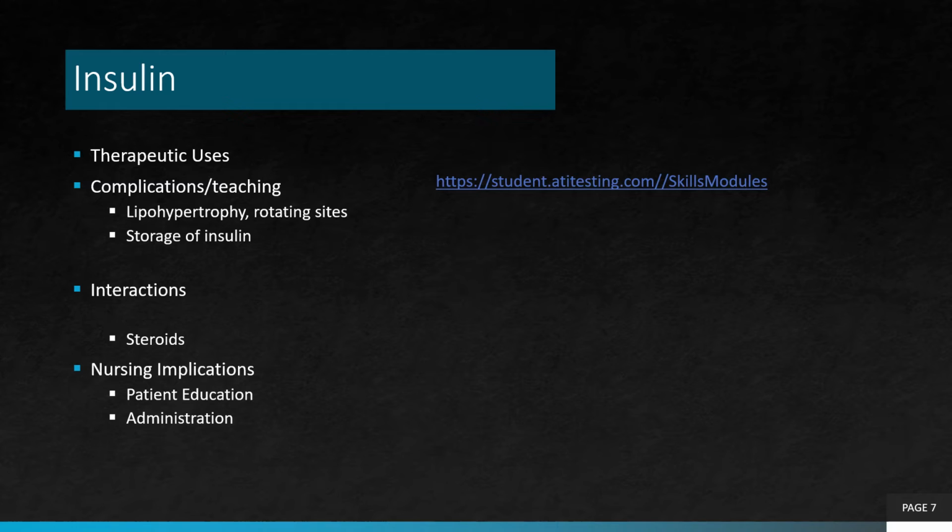We talk about storage of insulin. It's normally stored in the refrigerator, but people take it out. They need to keep it cool if they're traveling. It can be out of the refrigerator for, normal time is 30 days. There are some newer insulins that say you can go up to 45 days before you have to throw the insulin away. Something to keep in mind.